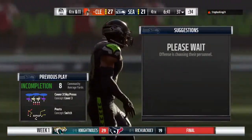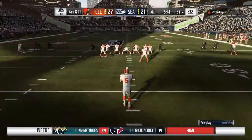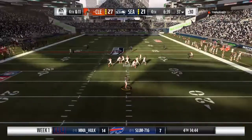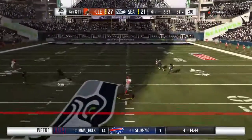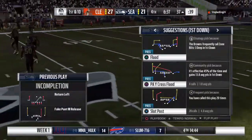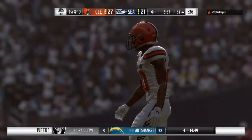But in this case, when you realize that it's broken down, just throw it at the feet of your intended receiver so that no one can pick it off, right? You don't have... And look at this. It's a fake. And this is incomplete. A huge gamble, and it does not pay off. They fake the punt. It doesn't work out.